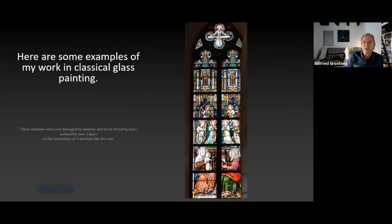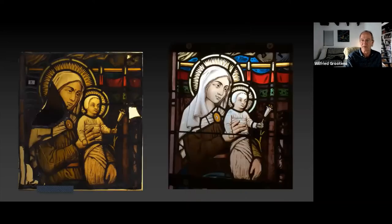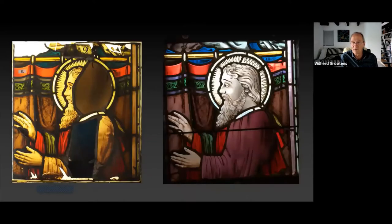I want to show you where I got my money from. For over 3 years, I had a restoration of these windows. Now you see the image, this is already restored. The next image is the two faces, and you see before here, it was completely damaged, the faces are damaged, and then the piece afterwards, after I renewed it. Beautiful. And also the next one, just to give you an impression.